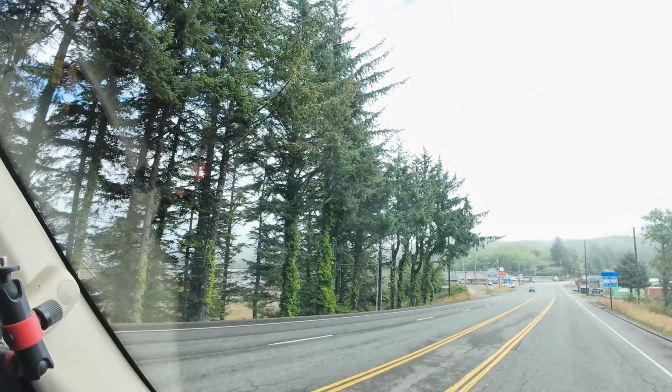So it finally cleared up. We got out of Florence, and as you can see, it is sunny and stunning. Highway 101 up the Oregon coast.